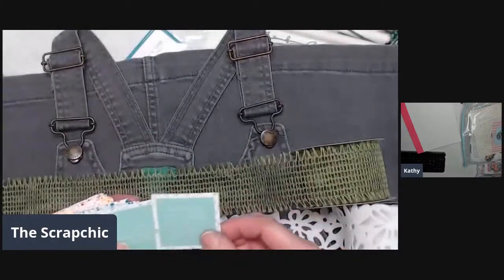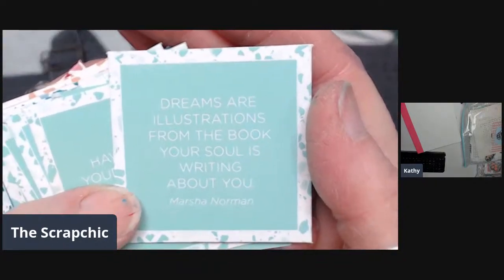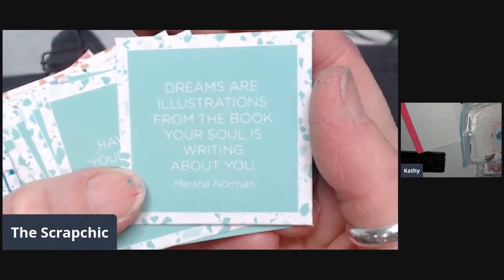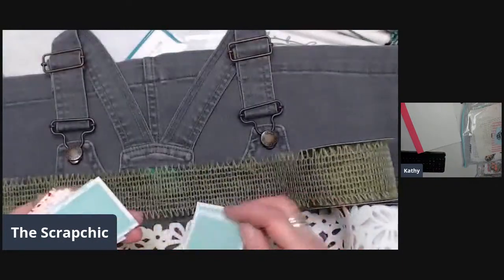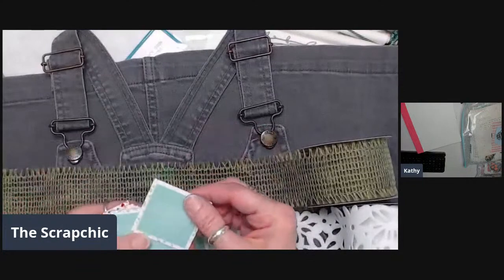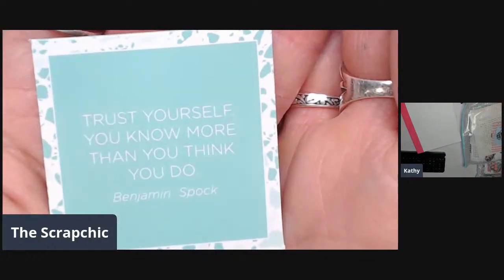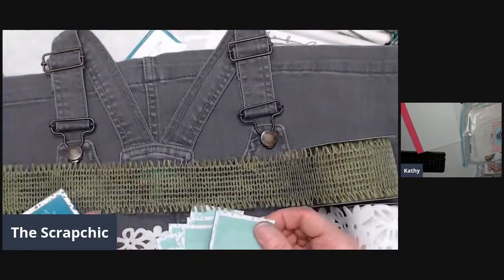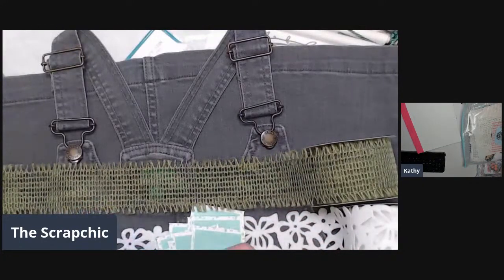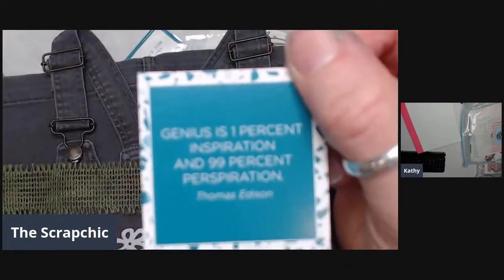Let's see. So these are little cards. Oh, look at that. That's cute. It says, this is about dreams or illustrations from the book, Your Soul is Writing About You. Have faith in yourself. So these are all, and I'll say they're repeats. The future, opportunity. Oh no, they're not. I didn't know if they were going to repeat. They're all different. Trust in yourself. And it has the author. So you get 50 of these quotes for $1. And they're all different. I love the colors too. I love these colors. This is like the light turquoisey green. Here's the dark, there's a dark turquoise.